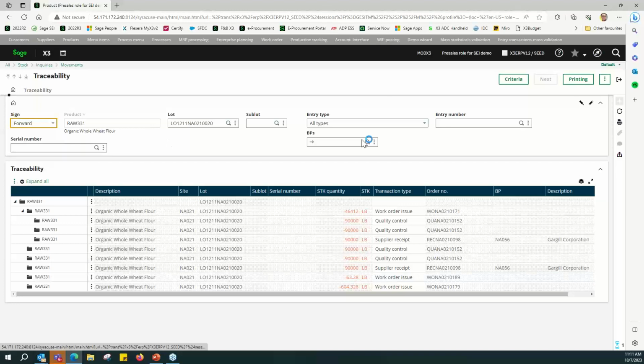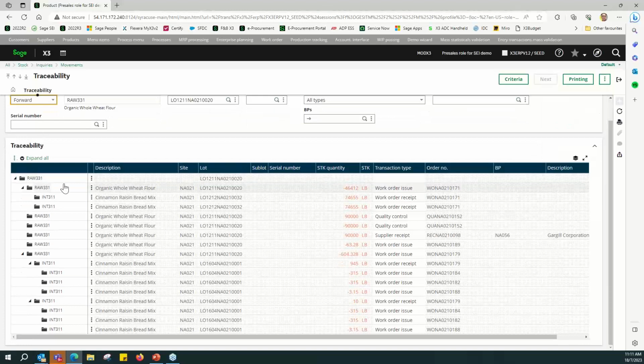When I go into forwards, it will tell me that after this particular organic wheat flour is made into a cinnamon raisin bread mix, I can track it. So I use the flour, I make it into the raisin bread mix already. If I have any customer delivery, it will tell me which customer I delivered this to. So I am tracing by this lot and that specific flour. If it's problematic, when I do a recall, I will be contacting that supplier as well as that customer.